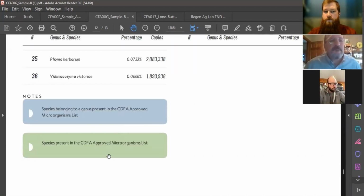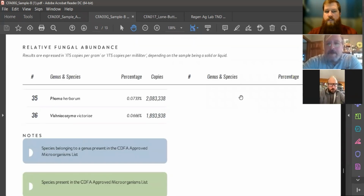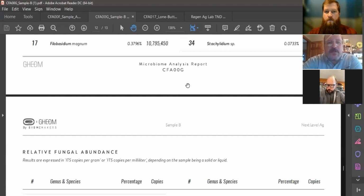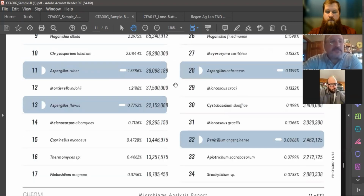Those colors, though, refer to the California Department of Food and Ag. They have an approved microorganism list. So those ones that you see highlighted in blue or gray, that's what those organisms are. They're on that list that California has. So it's not referring to whether they're beneficial or harmful. We're just showing that they're listed on the California Department of Food and Ag. But you're not going to see any if this has been composting for, what, 120 days, 90 days?